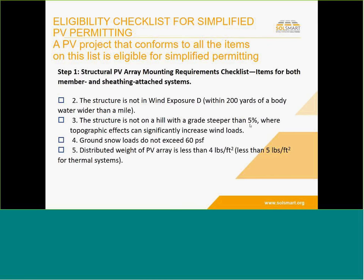Another exclusion is a hill with a grade steeper than 5%, and so certainly that could be a possibility in Minnesota, not known for its mountains, but it's there. And so if you happen to be on an exposed hill, that could also create some issues. And so we're constrained by what the engineering that's been done applies to. And this is of the most importance to the 60 pounds per square foot snow loads.